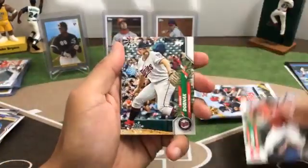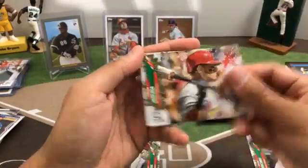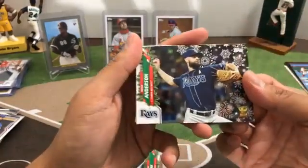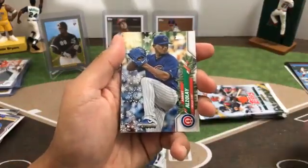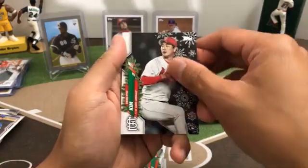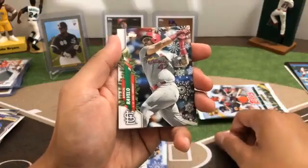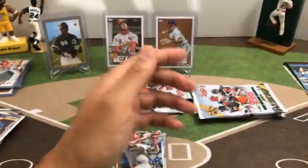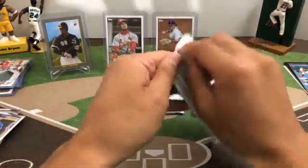Oscar Mercado, Randy Dobnak, rookie for the Twins, Yadier Molina, Gio Urshela, Nick Anderson, Gold Cup, Rays. Albert Alzolay, rookie for the Cubs. Kwang-hyun Kim, rookie, Cardinals. Mauricio Dubon, rookie for the Giants. Rangel Ravelo, rookie, Cardinals. Jorge Polanco. Next pack.